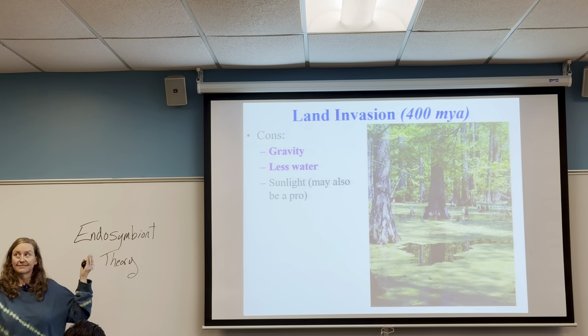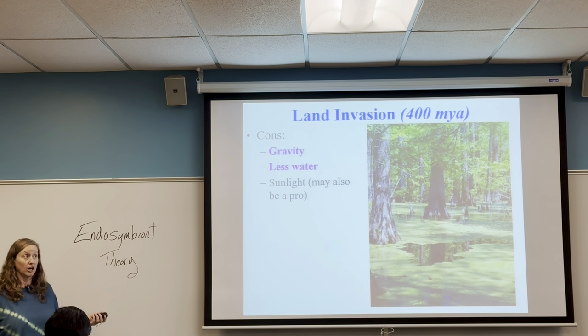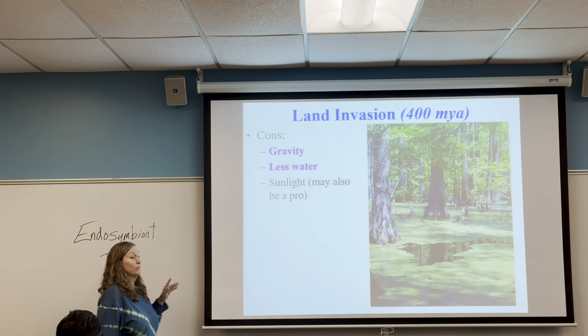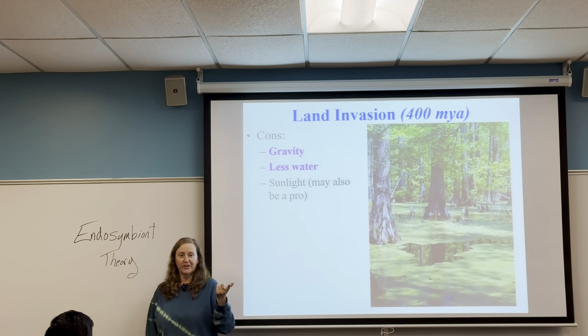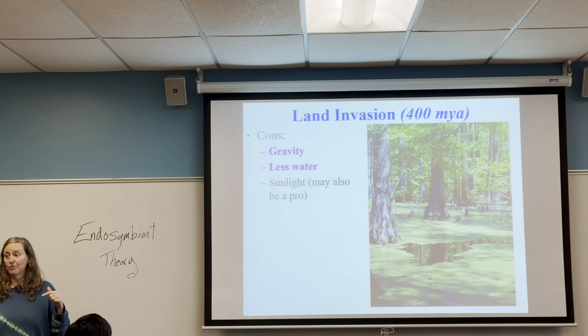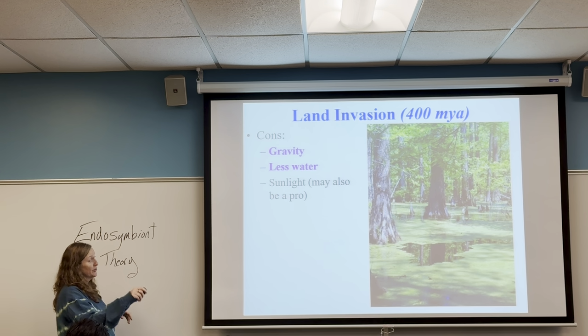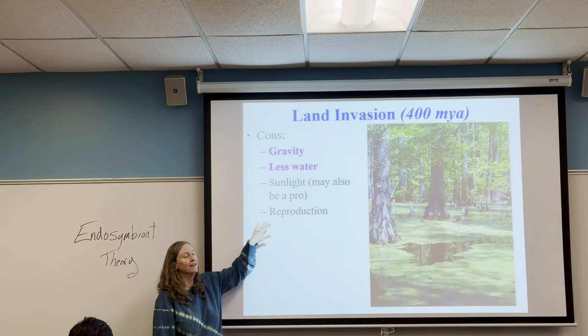On land, there's not water available everywhere. So that was really hard. Sunlight, which we know to be a great thing, but what if you get too much sunlight? Is that bad? Oh yeah, right? UV rays are harmful. So you had to figure out how am I going to be on land and give myself times when I could get out of the sun. So not necessarily the best things, but let's talk about, oh, and then reproduction.